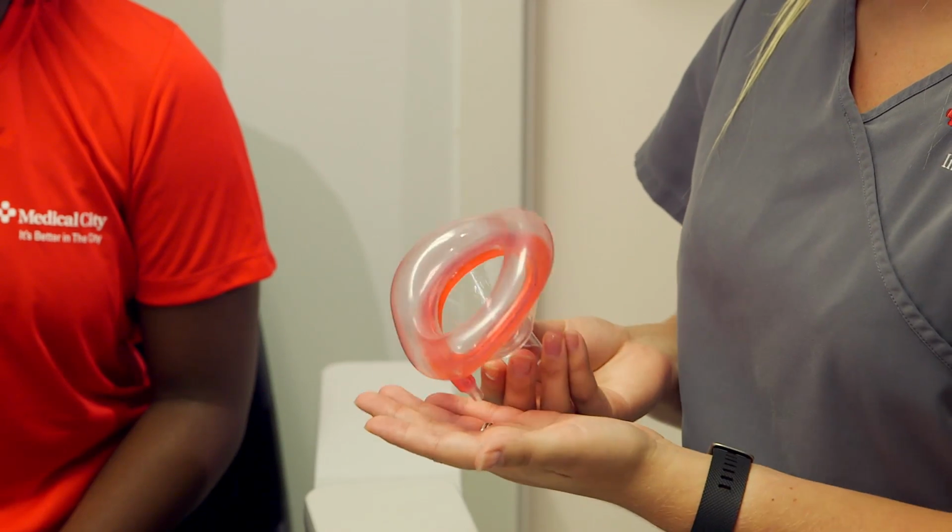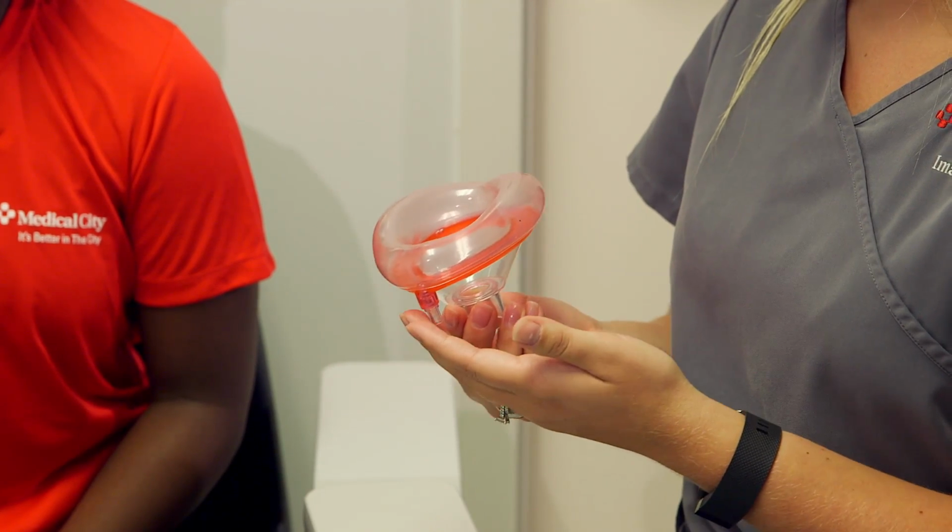Some kids have trouble staying still for their scans. An anesthesiologist will give you some sleepy air through a mask like this. It's red because the inside smells like cherries. You'll fall asleep when we take your pictures and then wake up when they're over. Your parent or family member will be with you when you fall asleep and then wait in our waiting room until your pictures are over.